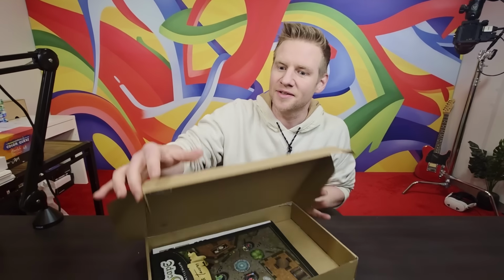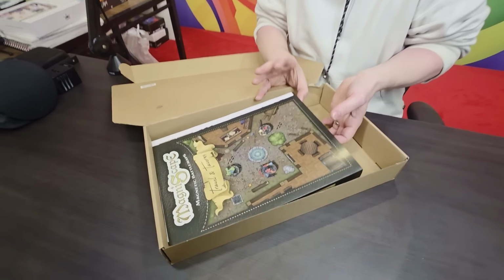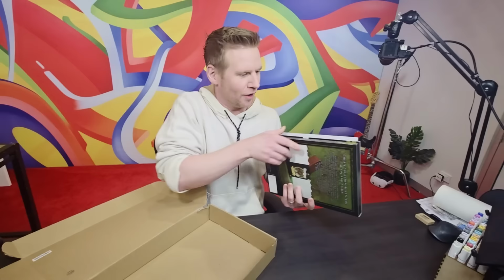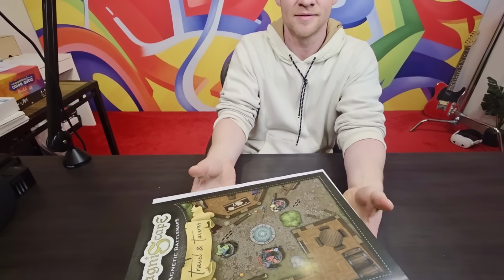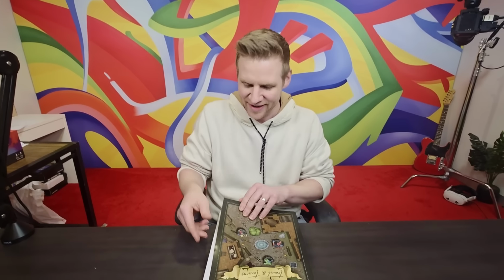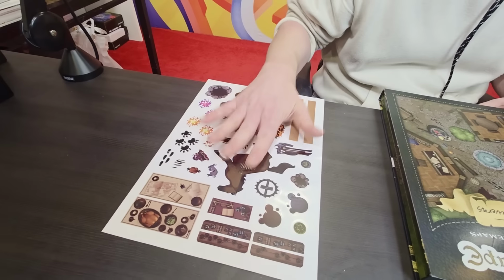Let's see what it is. Oh my God, it's real. Oh my God, that's heavy. Oh my God. Put your hand out. There we go. Oh, whoa. I think it's because of both the weight of the magnets and the iron sheets. So right, I guess we'll see. Oh, we got stickers! We got stickers, so we'll get to that.